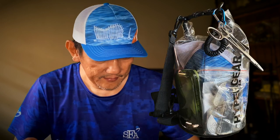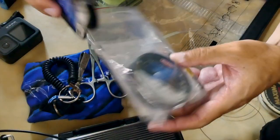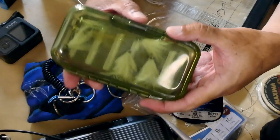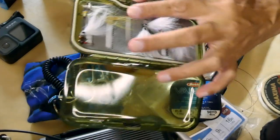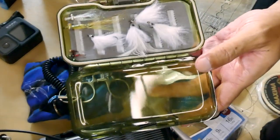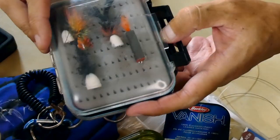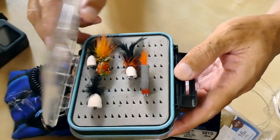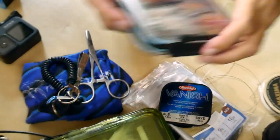So I put my stuff in this Hypergear bag. What's in the bag is I have some tippet. Then I have some extra tippets. And then flies. So this was what I was using today. Pretty effective. And yeah, for poppers, this will be what I use. Small poppers. And then clousers are pretty effective too as well.